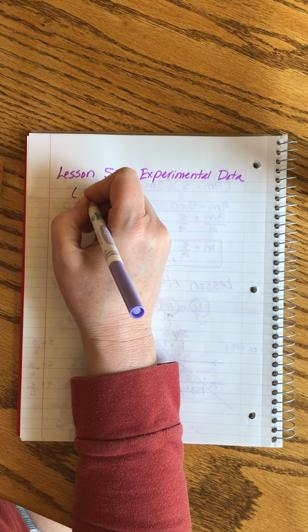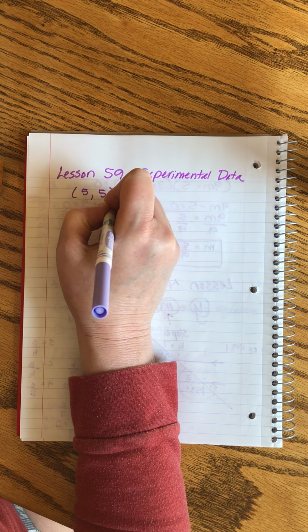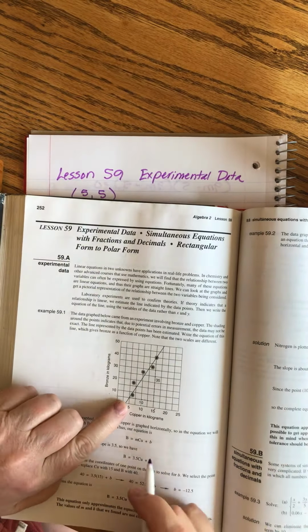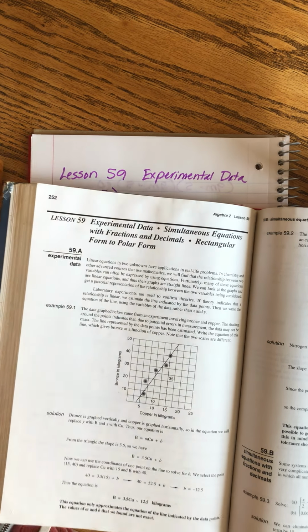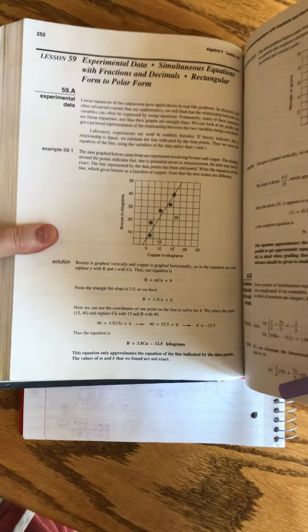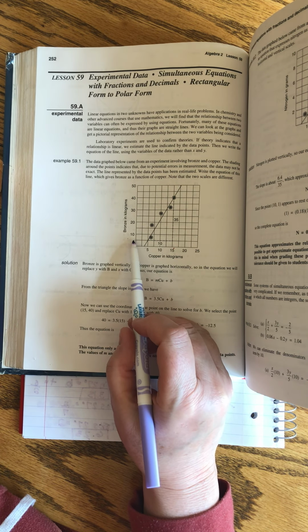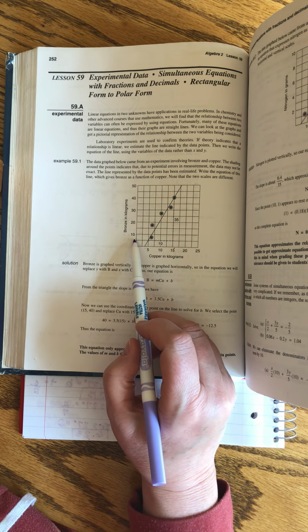The first one is 5 and 5. Let me show you that again. Can you see this? I hope so. Let me move it up a little bit. It's 5, and then I come over this way, it's this line, and I realize, oh, this is going up by 10, so that's actually 5.